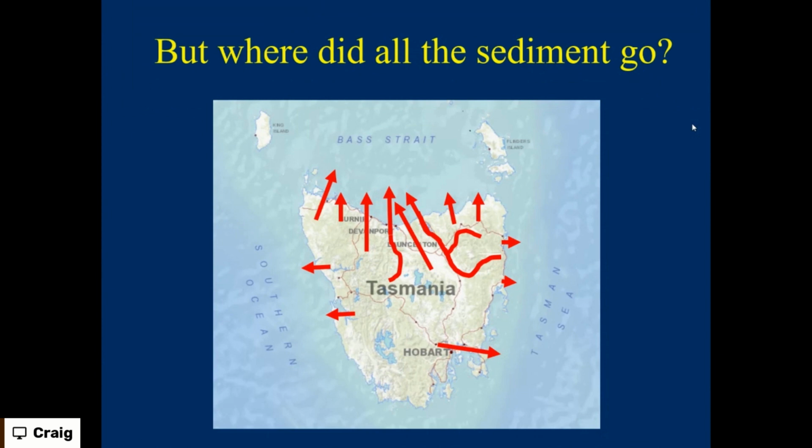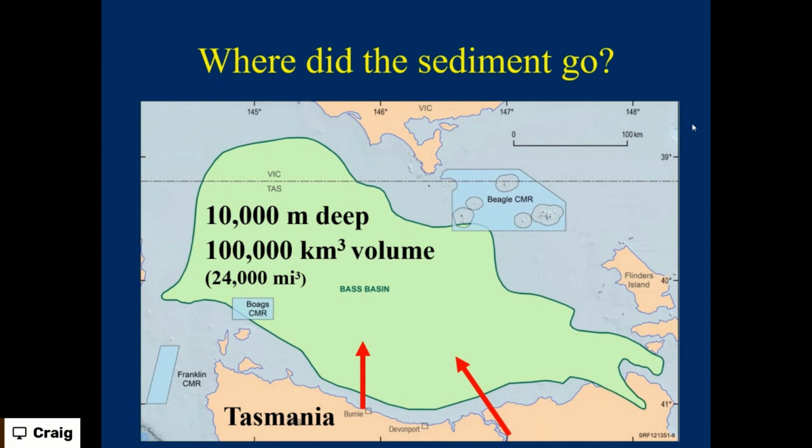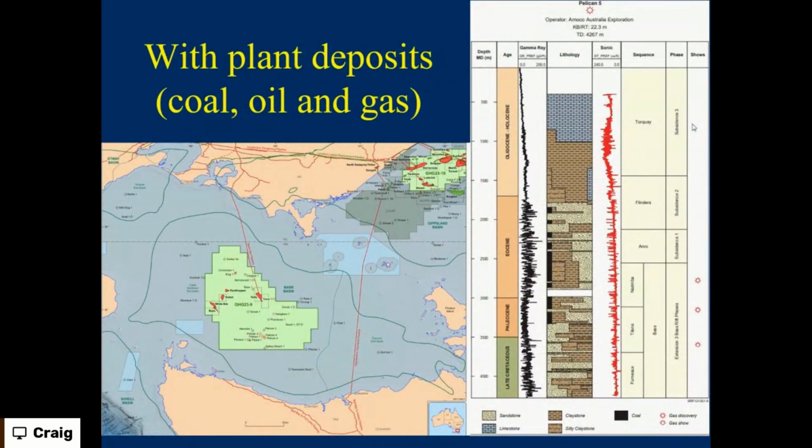This map is showing where some of the major drainage systems are in Tasmania. We're going to concentrate on the northern part, which drains a very large proportion of Tasmania. And this is accepted by the general science community that they've drained off into a basin called the Bass Basin, which is a faulted basin. It's a rift valley that's faulted and dropped and continued to drop, apparently. And it's massive. It's 10,000 metres deep, so 10 kilometres deep, and has an estimated volume of 100,000 cubic kilometres, which in American terms is 24,000 cubic miles. And this is completely full of sediments, and it's got a lot of coal in it.